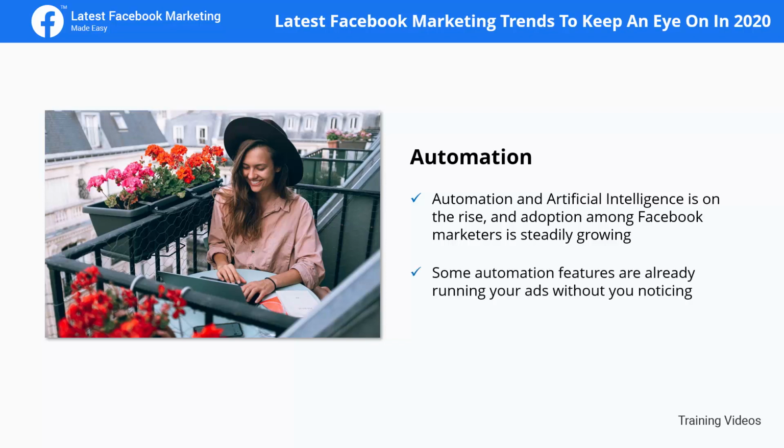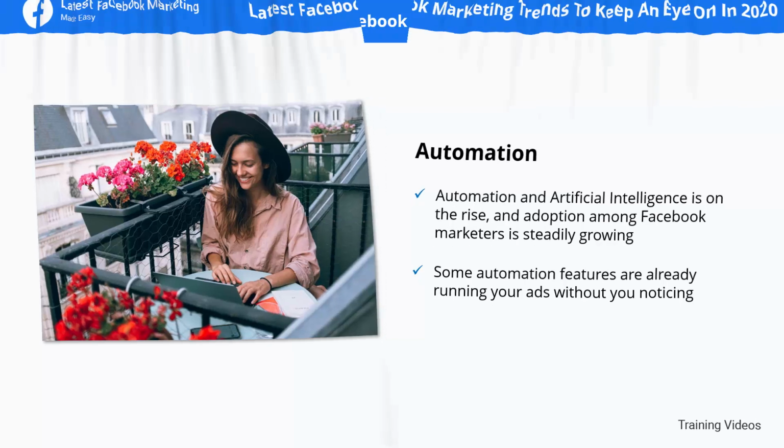Some automation features are already running your ads without you noticing. These features include automatic placements and automated bids. Other features such as dynamic formats and automated creatives, as well as automated language translations, although far from perfect, provide a look into the future of Facebook advertising.